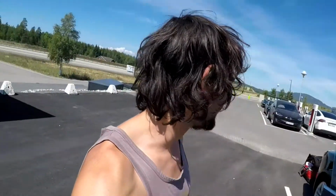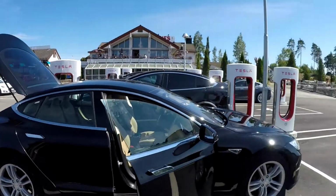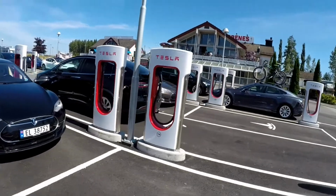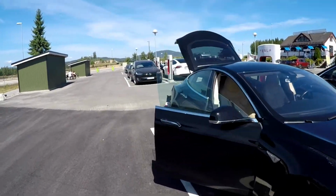Okay, we're back at Nibiru's supercharger and it is still hot, really hot. So I've been cleaning the car, probably drop it off. But there's even more Teslas here than before. It's a 30 bay supercharger and 18 out of the 30 bays are currently in use by Teslas. So there is a lot of Teslas here right now, sucking a lot of juice. 18 of them in fact, and one has just left.